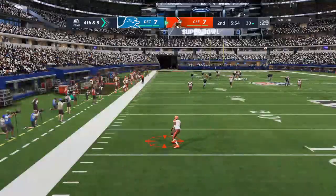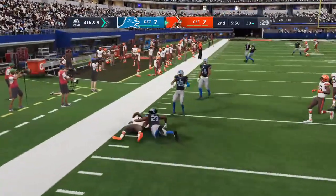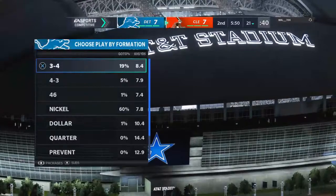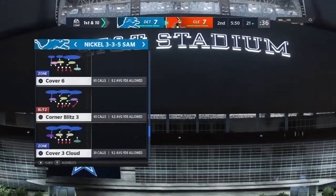And here now the punter Fox as he sends this one away. That'll be put in the books as a 53-yard punt. And the Browns will take over 1st and 10.